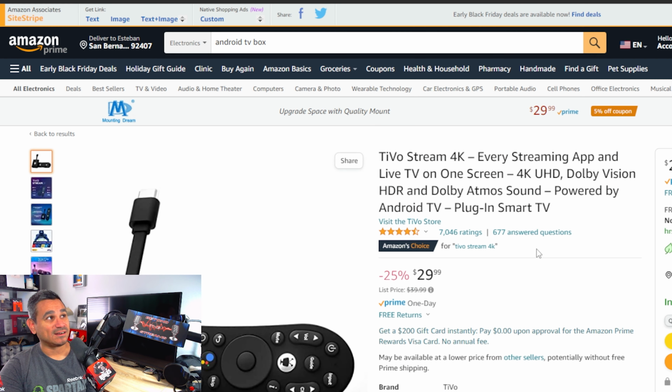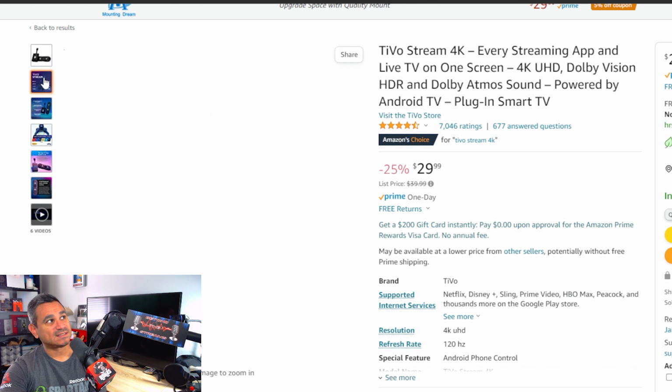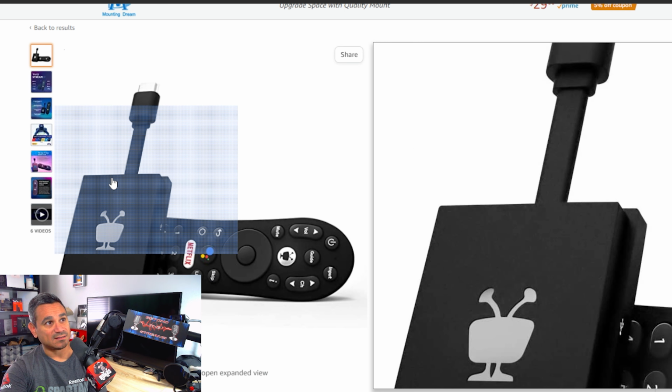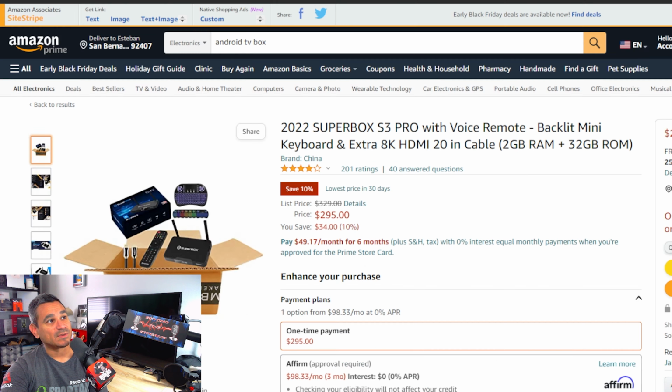Okay, next one here is we got the TiVo. Typically $40, now $29.99, the TiVo 4K streaming stick. I've reviewed this one on the channel before. Just search Rohas TiVo and you'll find it, or Rohas Nvidia Shield, or whatever you're looking for, and I probably have a video for this stuff. This little TiVo dongle works great. I wish it was more of a stick than a dongle, or maybe even a little box, but the dongle works just fine. So make sure you check it out.